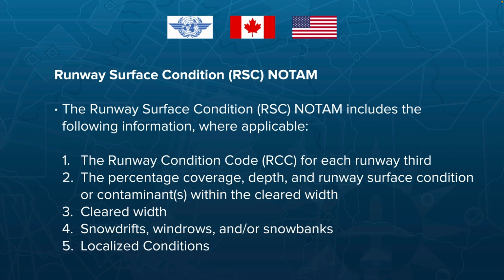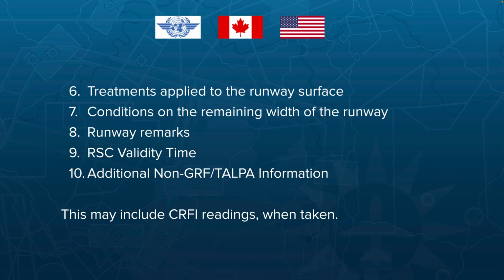The percentage coverage, depth, and runway surface condition within the cleared width, the snowdrifts, windrows, localized conditions, treatments applied to the surface, the conditions on the remaining width, so outside the treated portion, any runway remarks, validity times, and any additional non-standard reporting or TALPA information. So this is where the CRFI ratings come into play. CRFI readings are a Canadian thing, and they'll be listed on the last line.